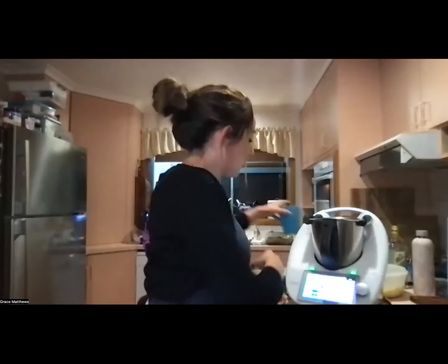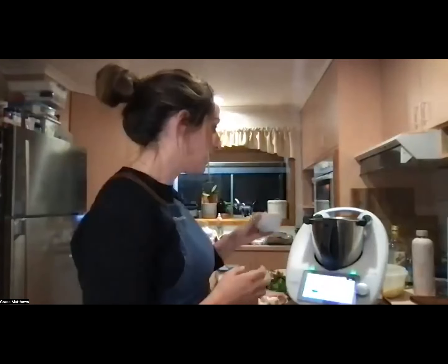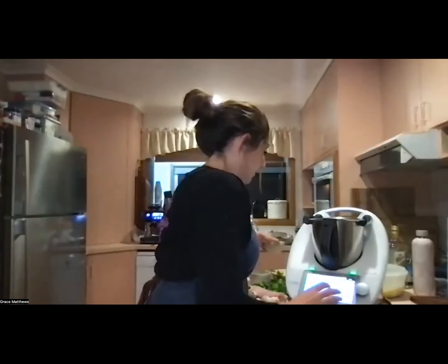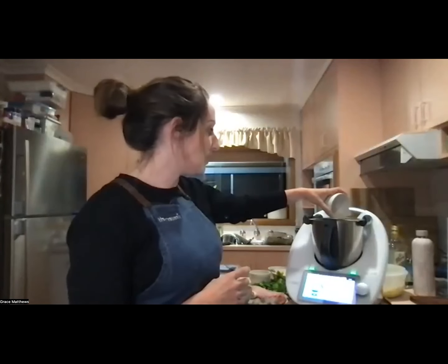And again, using the scales, we're going to go next and add in 1 teaspoon of sugar. Now, this is optional, but it does help with the activation of your yeast, so it is a good ingredient to include. We're going to add in 20 grams of fresh yeast or 2 teaspoons of dried yeast. So again, all into the bowl.